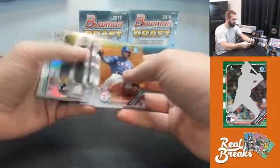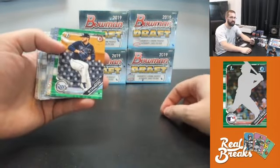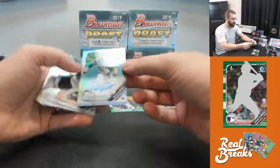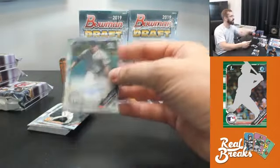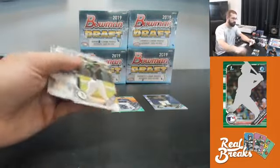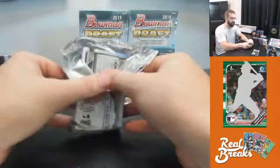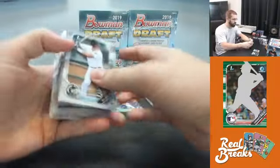All right, here we go. Good luck. Green paper Graham Stinson out of 99. Victor Mesa Sparkle. Aaron Shunk refractor out of 499, Rockies. Rockies going to Gary Frazier. All right, paper.